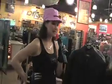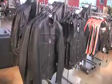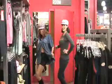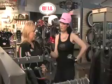Okay, this way. So who designs these clothes? Well, we have a headquarters, and they come up with the designs, I'm sure, with a lot of input from customers. Being in Florida, and we have a lot of rain, what do you recommend we wear? We have a couple of different rain suits. Being in Florida, we have little room on our bikes, so we have a couple of packable rain suits.